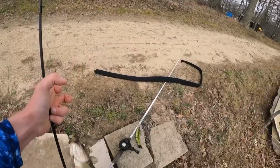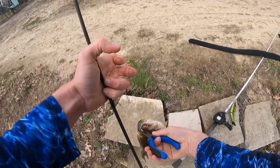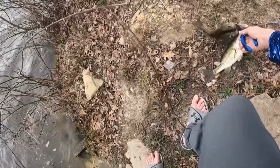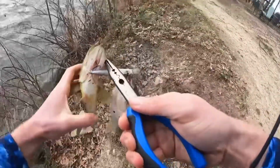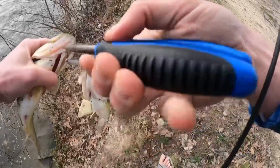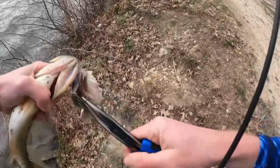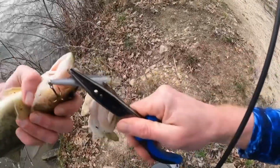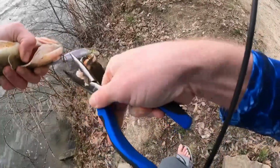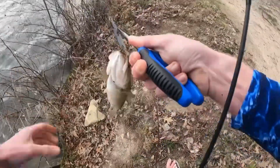It's the old needle nose. No wonder they wouldn't jump. They were tangled against each other. This guy sewed up really good. Whew, those hooks are sharp. This medium light Lew's custom rod is great at digging those hooks in and not letting them go. That soft rod. These things could have fought forever. Oh no, don't shake, don't shake, don't shake. All right, he can go.